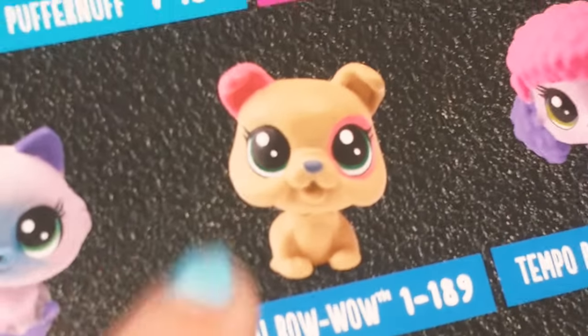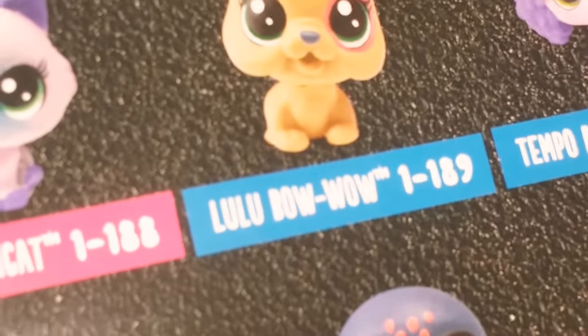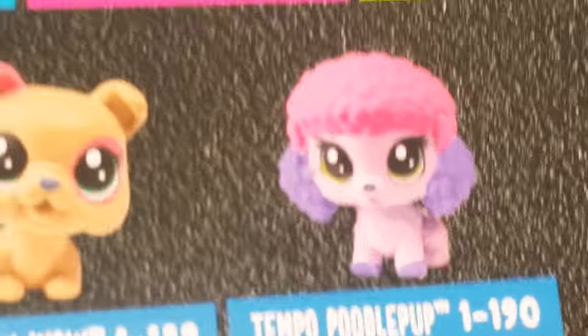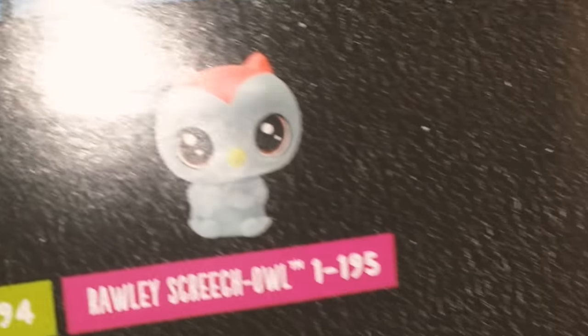More cat teensies. This one's probably my favorite to get because I got the bulldog. It is number 1 through 189. Poodle, which is really cool. She's completely three different colors. So yeah, let's start unboxing.